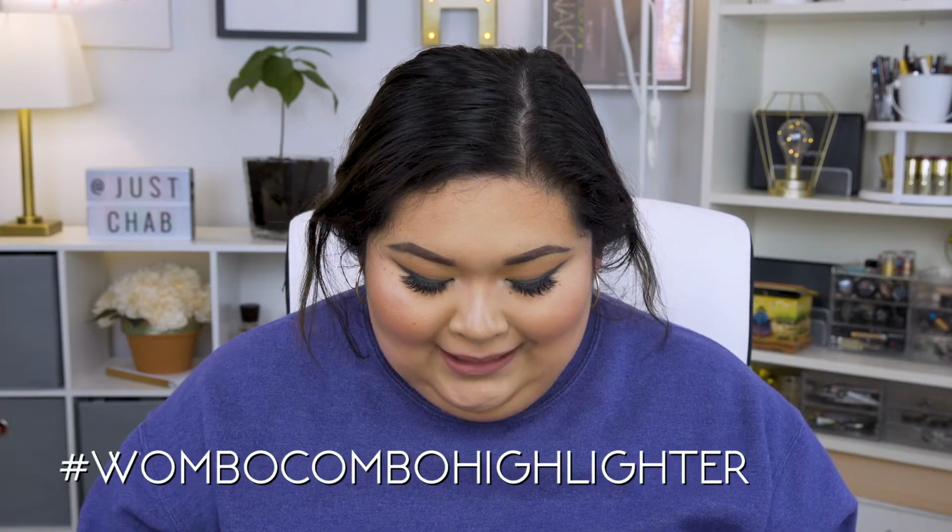It is a nice cream, and creams, everybody knows, are really good for dry skin, but this stuff right here. So I go in with a dual fiber brush and I just go, and then I just go. And this is the highlight I have on today, rose gold, hello, come through. But guys, look how beautiful it is. It's so beautiful. And then the wombo combo right here, hashtag wombo combo highlighter, rose gold.